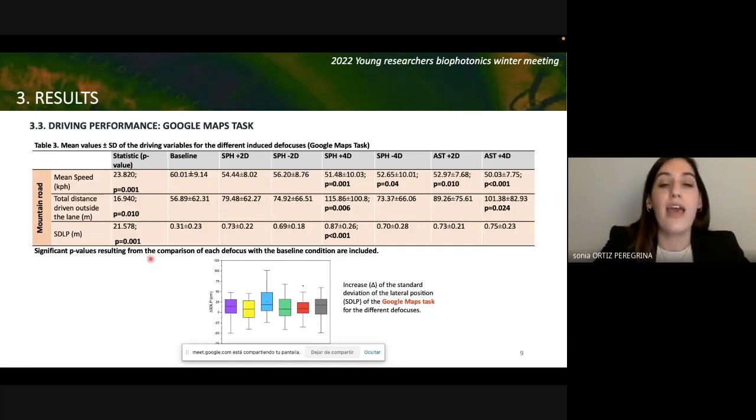And the results showed that mean speed was significantly reduced for the 4 diopters of myopic and hyperopic defocus and both astigmatisms. The distance driving outside the lane was significantly increased for the 4 diopters of myopic defocus and 4 diopters of astigmatism. And finally, the SDLP was significantly increased for the 4 diopters of myopic defocus. This can be seen on the figure at the bottom, on which we represent the increase on the SDLP for each condition.